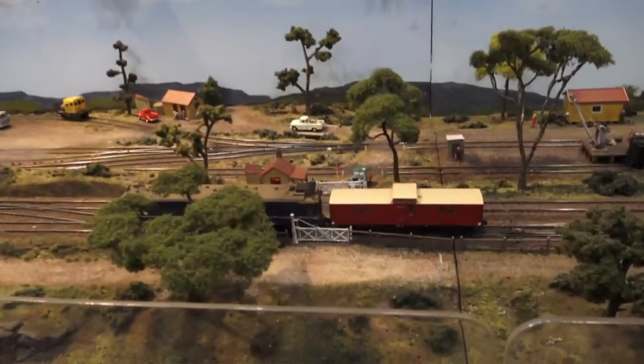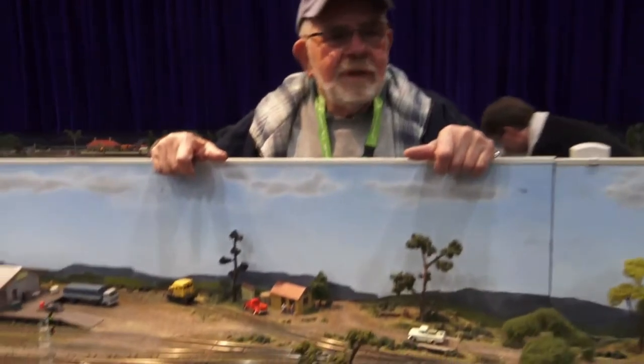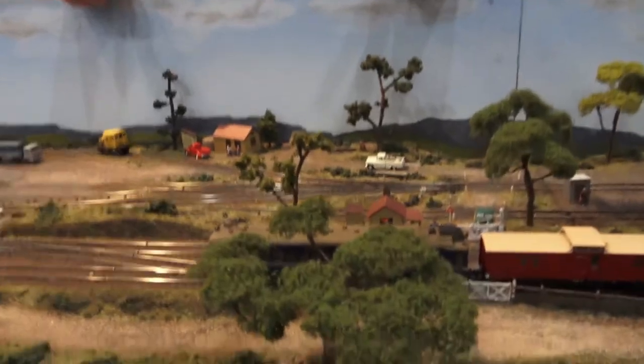I belong to the Victorian N Scale Collective. You seem to get more N scale into a smaller space, and there's a lot more happening in N scale. It's what it used to be years and years ago. This scale is too small for me. This is HO. Yeah, I'm HO.